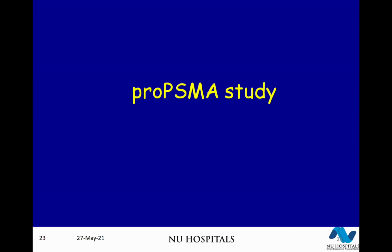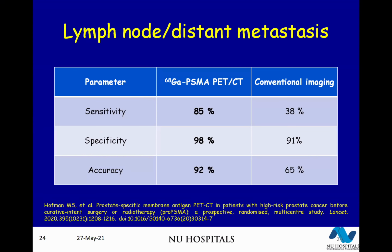So this is what Ganesh told about the proPSMA study, an Australian-based study which was published recently in Lancet, sir. So these data we have taken from that study. Here you can clearly see that for lymph node and distal metastasis, compared to conventional imaging, which is CT, the gallium PSMA PET scan sensitivity and specificity are significant. I mean to say sensitivity is at least high, and the accuracy also goes up to 92% in both the lymph node as well as the distal metastasis if they have done a PSMA PET scan.